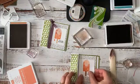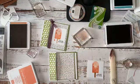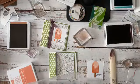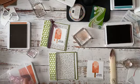I think you need a gift card for some ice cream. Ooh, and I need some, I didn't do sprinkles. The stamp set comes with these little dots. So, what do you think the dots are?